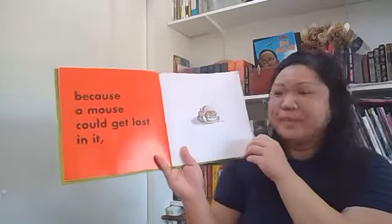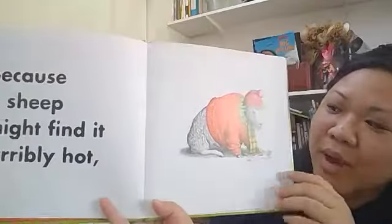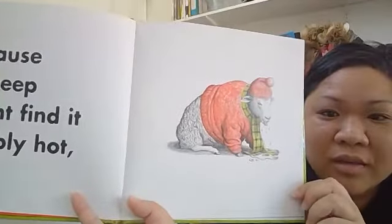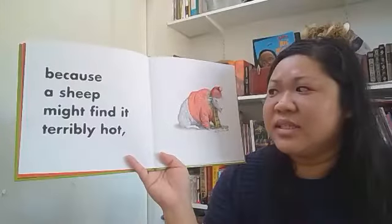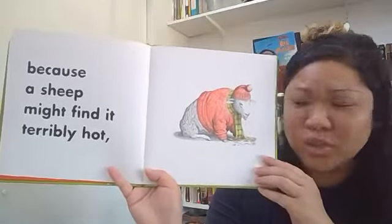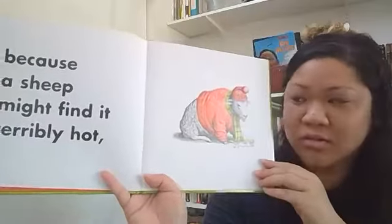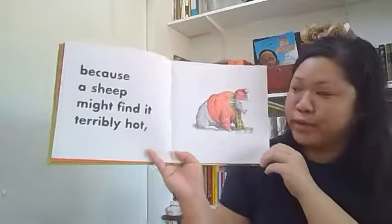That's a good point. Oh, friends, zoom in. Why might it be a bad idea for our animal friend here to wear clothing? Looks like he's sweating a little bit. It says, because a sheep might find it terribly hot. That's true, because they're already always wearing a sweater. And if they wear more clothes on top of that, it could be really hot. Good point. So they should not wear clothing.